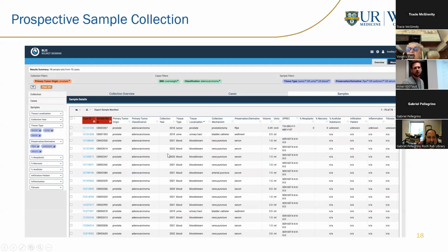And then finally on our samples tab, the same idea, but here we're looking at sample information, right? So you have a carryover of the origin and classification, but then information on the collection, right? When was it done? What tissue type are we looking at? Blood, urine, tumor, metastasis, how it was collected, which is more important as we collect more and more biopsies. It's not just going to be a standard resection procedure.